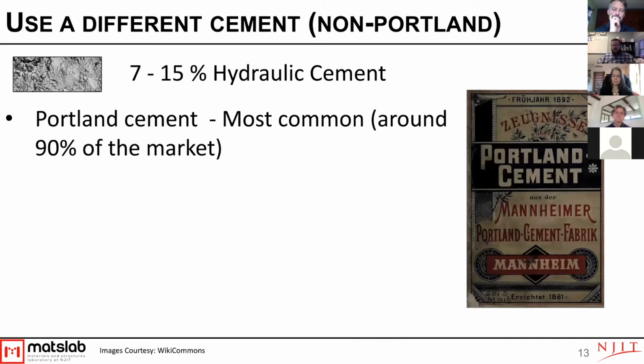It's named Portland cement because it looks the same color gray as the cliffs on the Isle of Portland in England, not because it was created in one of the Portlands. But this is the most common cement that's around. It's about 90% of the cement used in the concrete market is Portland cement.